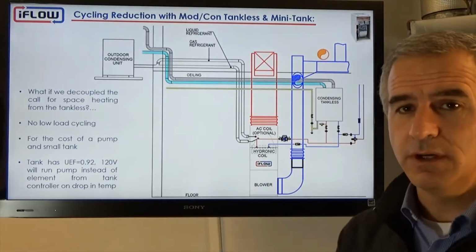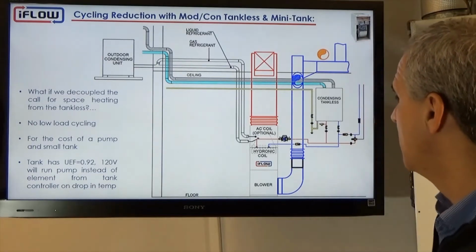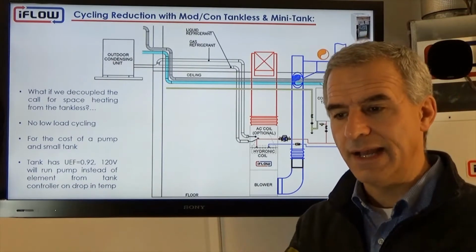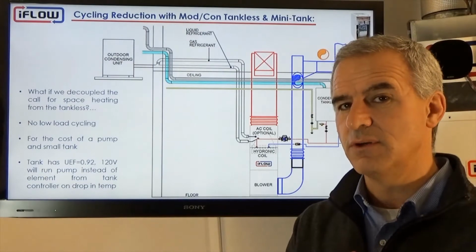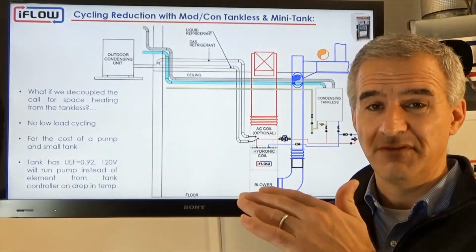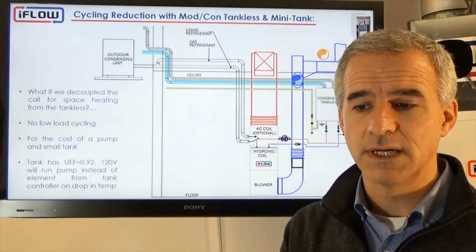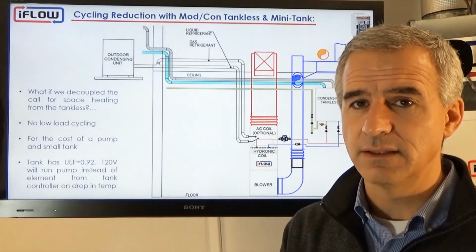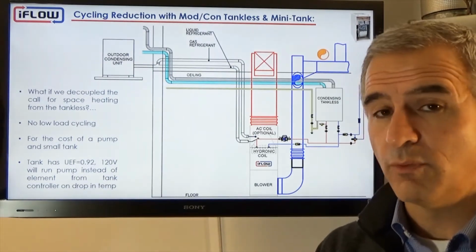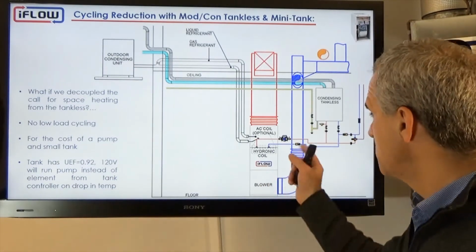Now, if I am concerned about that minimum input on the tankless and potential cycling, even though in a previous video we saw the performance against the 95% AFUE two-stage furnace, we were up to 15% better at times. And that's with a 150,000 BTU tankless with a 10-to-1. So we can get great performance even with the existing tankless. But even if we wanted to reduce that more, here's a potential solution.